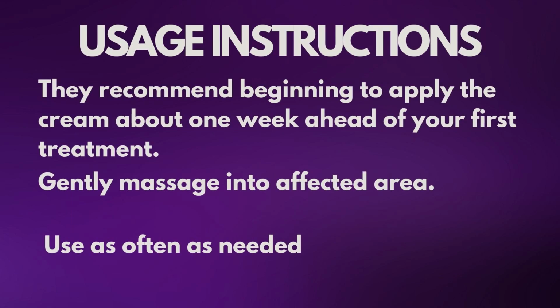So they recommend that you start using this product 2 weeks before you start your radiation treatments, because they want to strengthen your skin before you start getting any treatment that's going to potentially break the skin down. They don't give really any other usage instructions other than to start using it 2 weeks before you begin radiation treatments. But like any cream that you use for radiation treatments, you're going to want to use it at least daily. You don't want to use it within 4 hours before your radiation treatments.